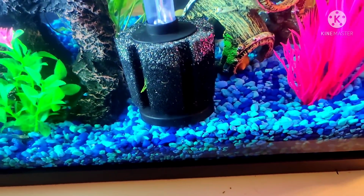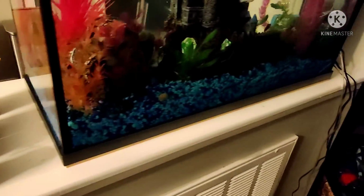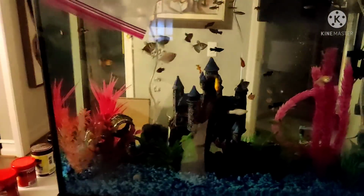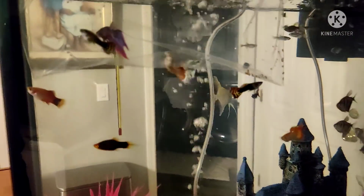Ron, are you stressing out? You look like you are. Just want to make sure my babies all right. Our babies. Are they good? Yeah, so far they are. And here's the beta that's been floating since I changed out. He's gonna go back into the big tank when that one gets the temperature right.